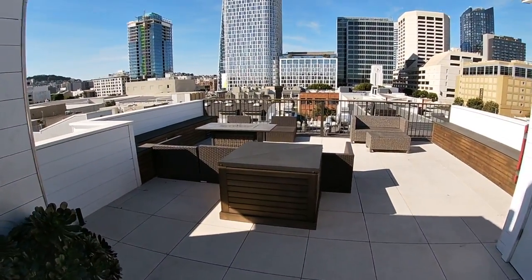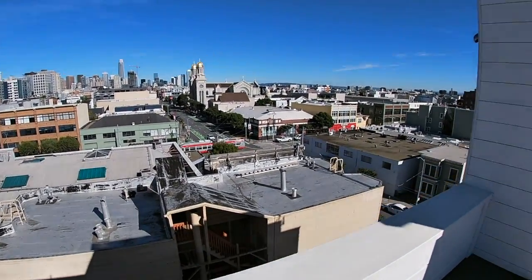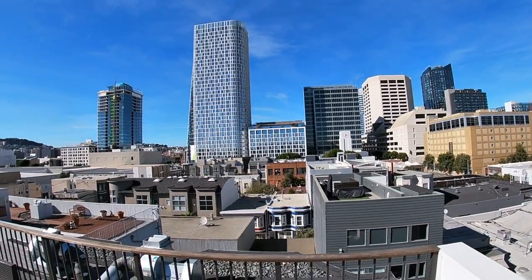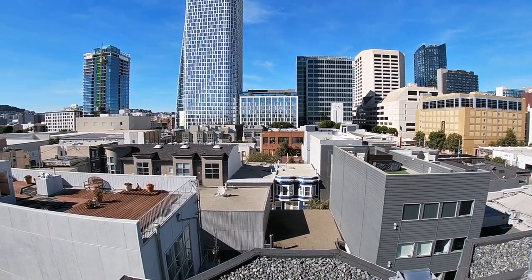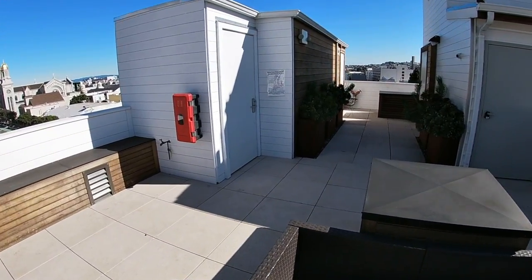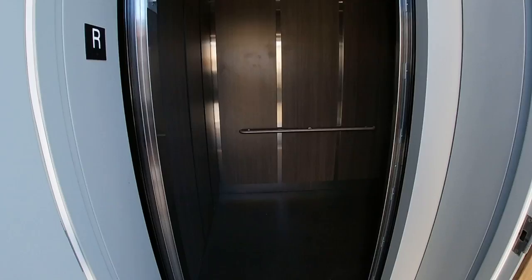Okay, and the 7th floor has a roof deck. Really nice elevator in the building, very convenient for moving, and of course if you have groceries and things like that.